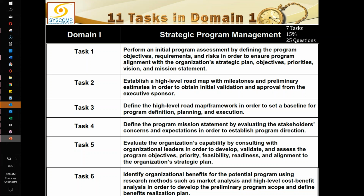Task 3, define the high level roadmap framework in order to set a baseline for program definition, planning, and execution. So previously, we had established a high level roadmap. That is, for the sake of getting validation and approval, we have created a high level roadmap. Now we are defining that roadmap further in the shape of a framework, so that we can set the baseline for the program definition, planning, and execution.